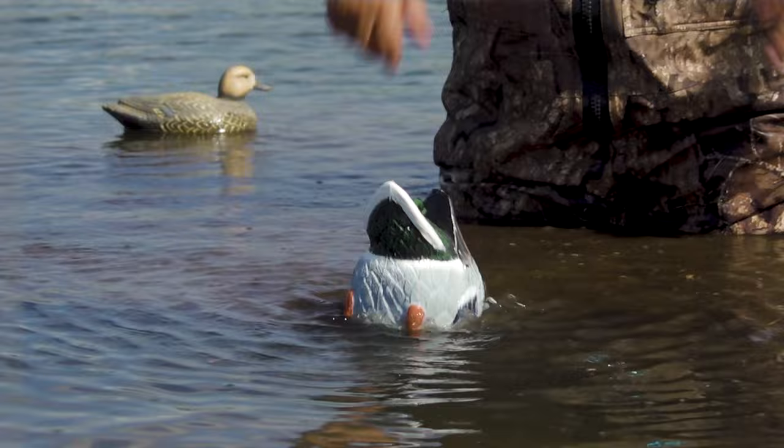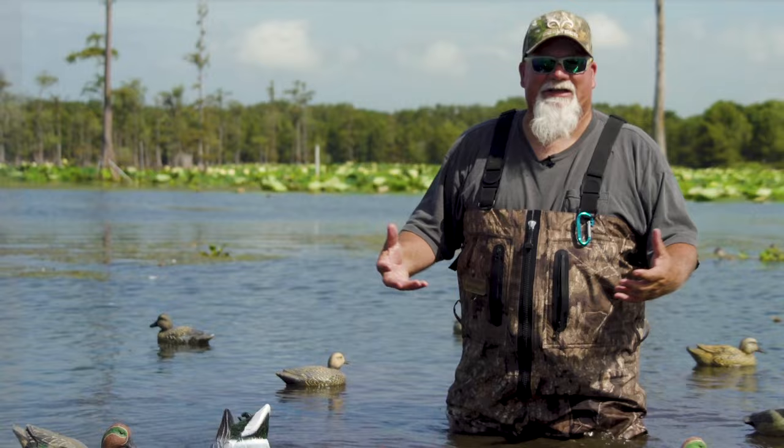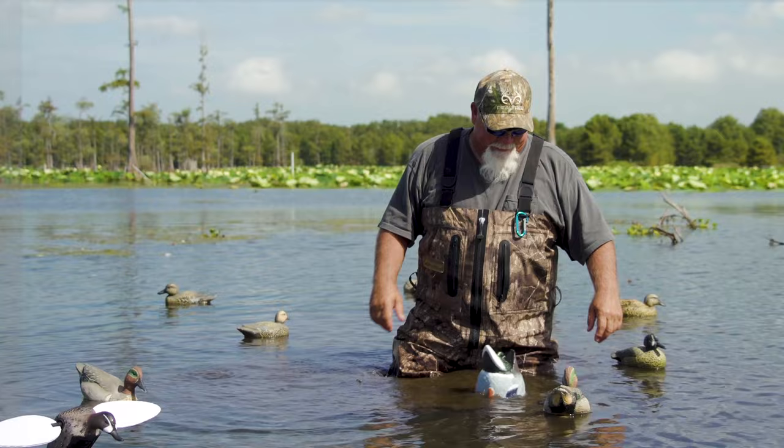So if you're talking, you know, it's in between bunches, you don't see any teal, so you're not jerking the string, you still got ripples out here going for you. Look at that thing. I love that thing.